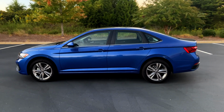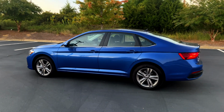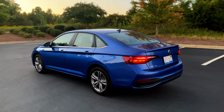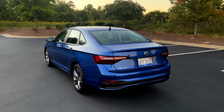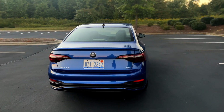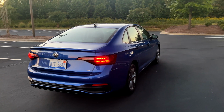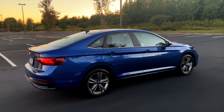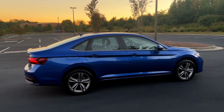That doesn't mean that it's imprecise. It's a very precise steering wheel. It just feels light, and it feels weird when you first get into it, because the handling characteristic is truly excellent with this car. I don't have a problem there. We have a strut-based suspension in the front and a torsion beam rear suspension, which turns off a lot of people, but honestly, this is so well tuned and well done.